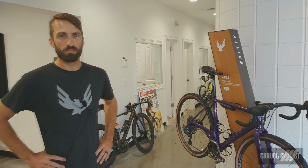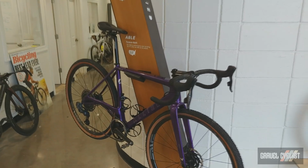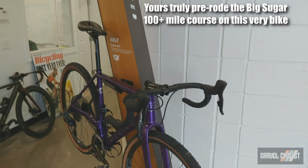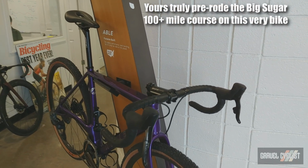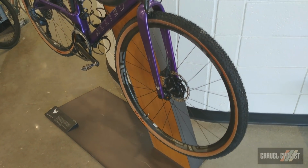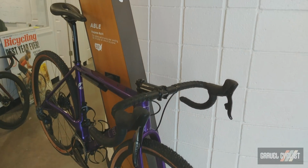So Will, tell us a little bit about that lovely bike right there. So this is the Able. Able's about 1.5 years old. It got its debut in Dirty Kansas in 2019, and it was a pretty great day. We launched it. We won both the men's and the women's overall in DK, so it was a pretty fantastic introduction, but this is our dedicated gravel bike.